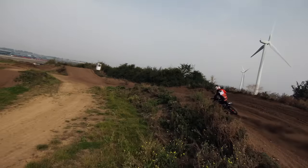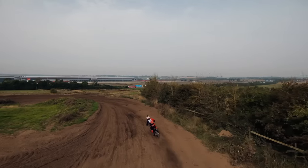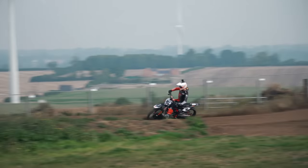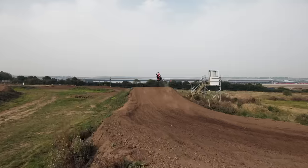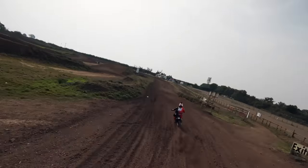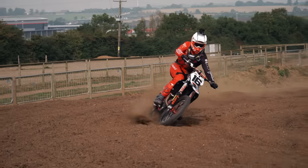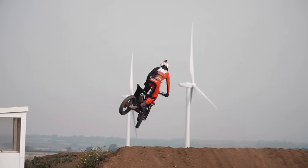But here we see him ripping around VIP motocross. A big thanks to Rich and the team for letting us use the track for this day of filming. It's in prime condition right now. Tom is ripping it up on the 450. Just a couple more turns to go for him to complete this lap on the 450. This will be the time to beat, the bar to jump over. So let's see what he's laid down. A final corner for Tom now, up and over the finish line he goes.